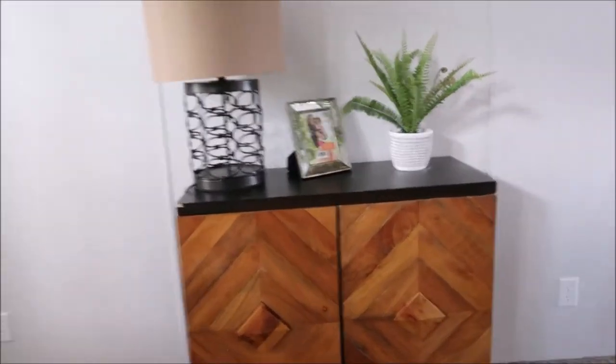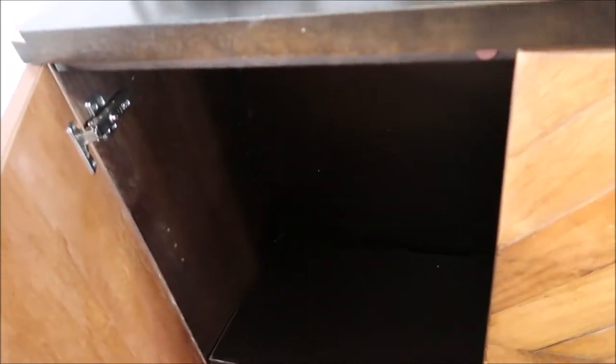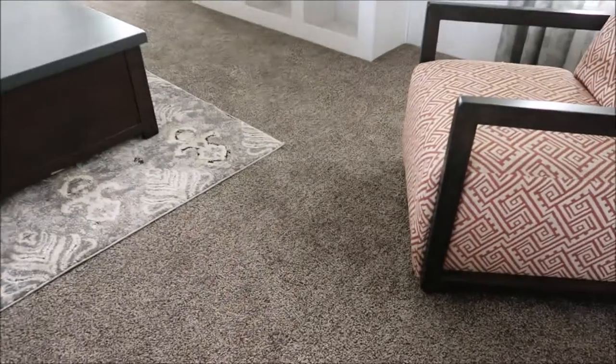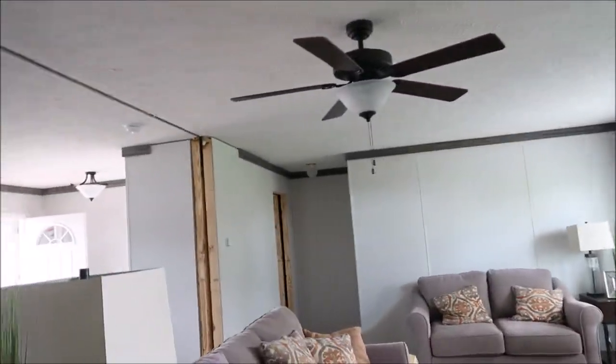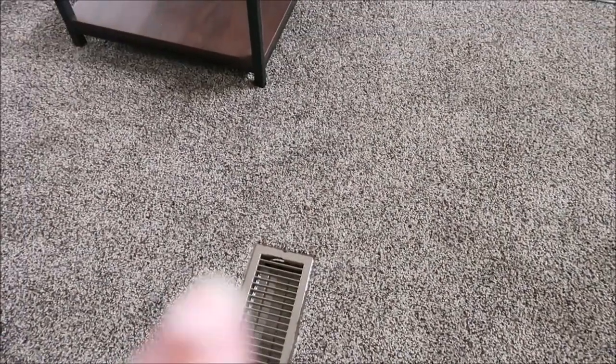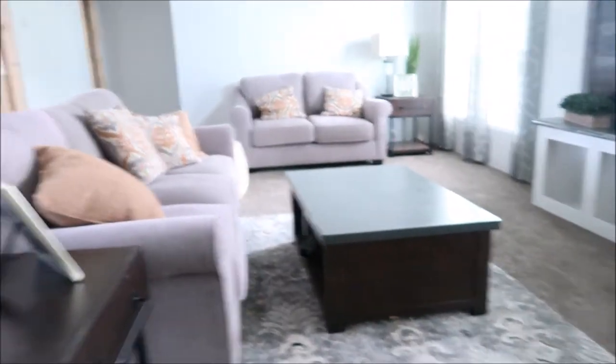Now, I like this right here. Now, let me tell you something. This right here looks like you could put something in there. That'll take care of everything. That could be my dresser, too. Okay. You all see? This comes with carpet, which I'm not a fan of. Ceiling fan. Now, this is in the floor. The vents are in the floor. Somebody likes that. I really don't like the vents in the floor, but it's still nice.